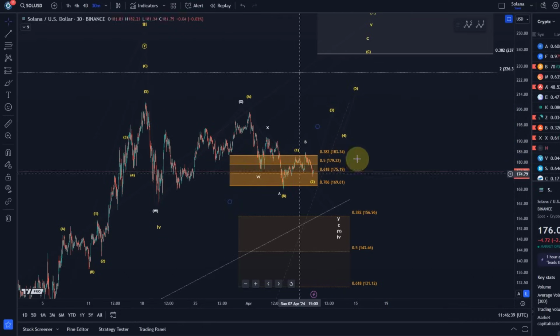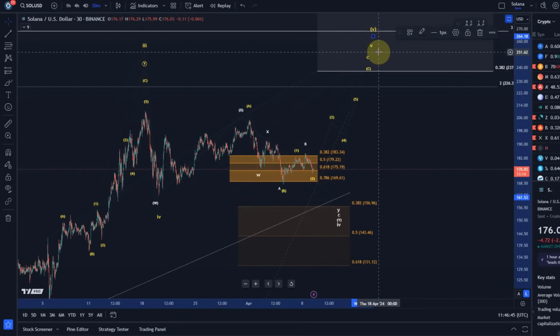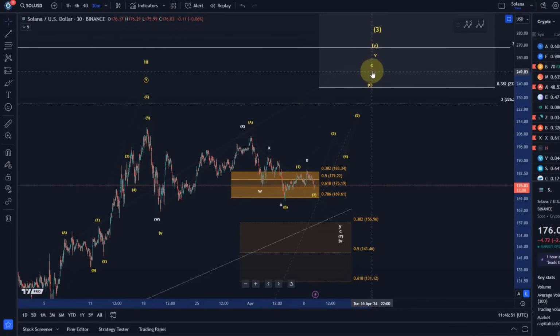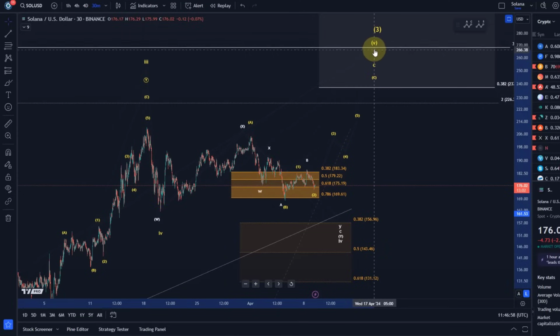Obviously, the idea is that we are in a fifth wave. This fifth wave could be an ending diagonal. At least that's the current working thesis, that fifth wave would complete a third wave. And so we are grinding higher according to this wave count in a fifth wave. And Solana looks a bit exhausted.